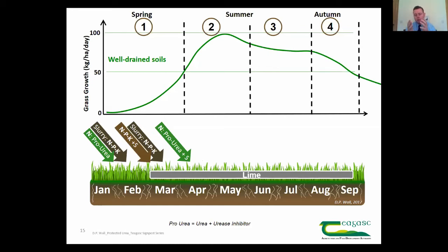We need to input P and K in particular at some point in that period. So if it's the first round and you've gone out on a proportion of the farm with slurry, then you can hold back and spread something like a protected urea in the second round. However, if it's protected urea being spread, or traditionally urea being spread in the first round, then we need to think about a compound in that second split in March, something like an 18-6-12 or some kind of a decent compound with a high proportion of P and K. Then we can go back to protected urea in the third round.